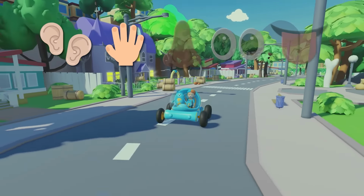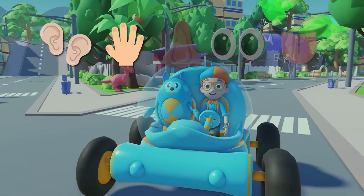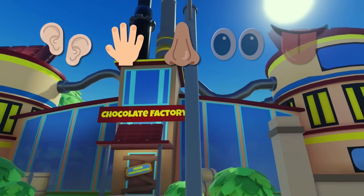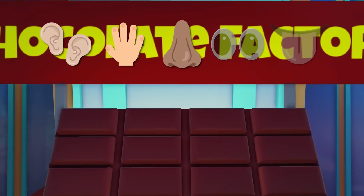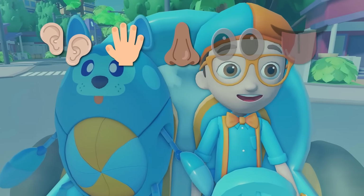Debo has a really strong sense of smell. Do you smell anything, Debo? It smells really sweet. Let's follow our nose and see what we can find. Look! It's coming from the chocolate factory! I love chocolate! Chocolate smells so sweet and so delicious! It's making me hungry! All right, the next sense is sight!